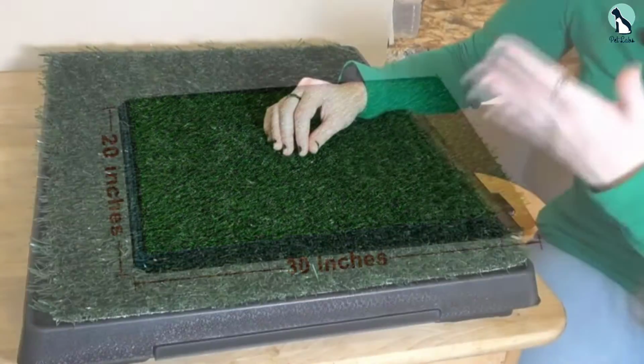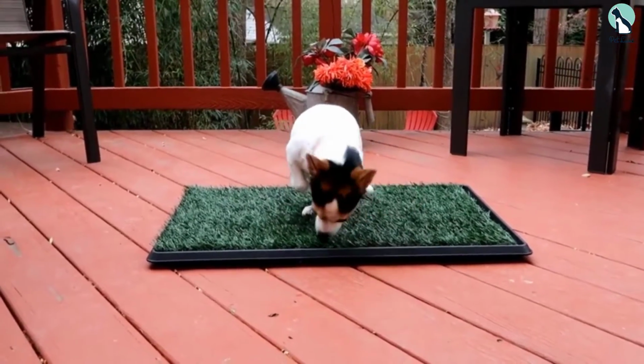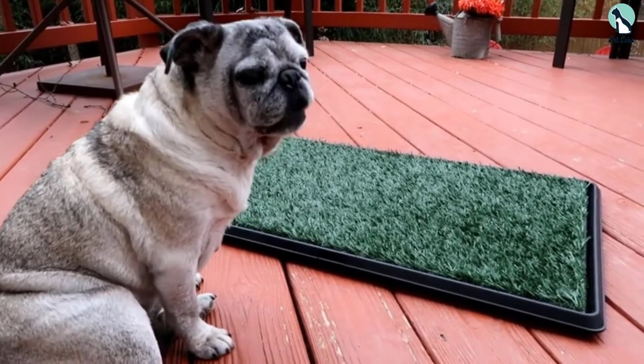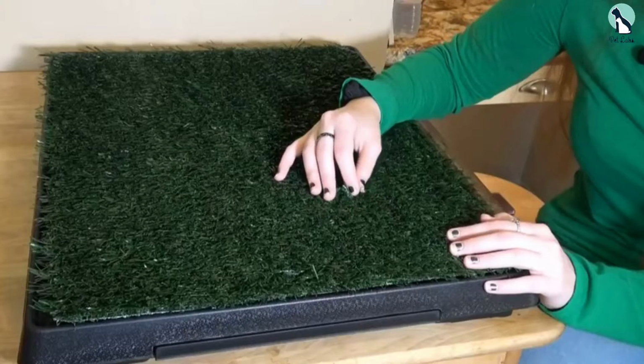You just need to rinse it with soapy water. The grass really does stay dry, and most importantly, there's no odor. Thanks to the grass that looks realistic, most dogs take to this product pretty quickly. So, it can be a budget-friendly way of avoiding all the mess your furry beast may be causing around the house.